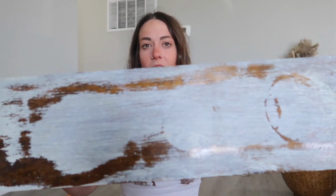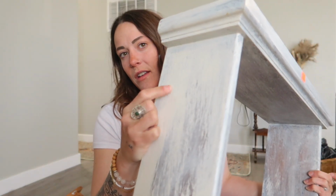It's definitely a little bit worn on the top, but you're not really gonna see that, and I actually really like the distressed look. I think it will look really nice with the gray walls, and I'm really excited to hang that up so I have some more storage for my makeup and things like that.